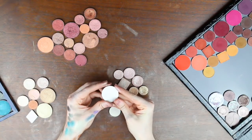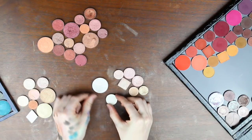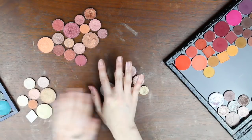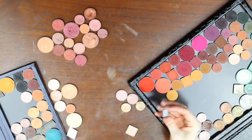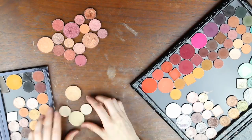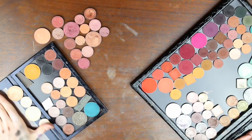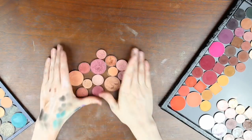This Juvia's Place shadow is really creamy and icy white, almost blue. And then Now and Zen from ColourPop is a duochrome that shifts gold. So they look the same, but they are different. I'm gonna put these away and these away. I want to make sure that I have enough magnets for all the ones I'm keeping, so these ones don't have magnets yet. I'm just going to put them right here, and then I'll put magnets on them at the end if I have enough.